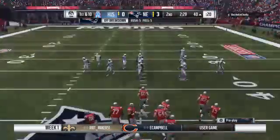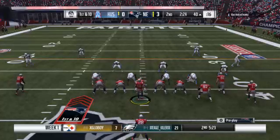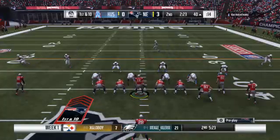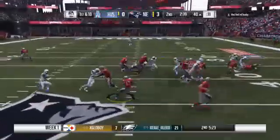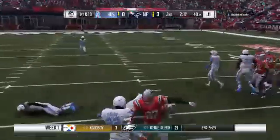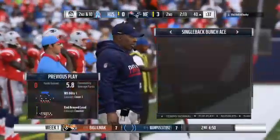From their own 40 to the other 40. The gain of 20 leads to 1st and 10. Here we go now. Green 39. And he stopped immediately there. No gain on the play. It'll be 2nd down.